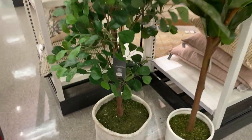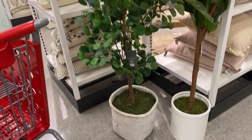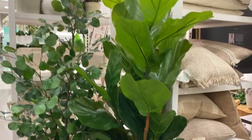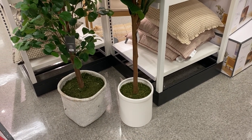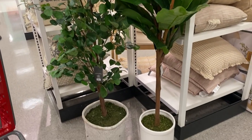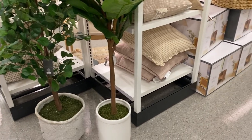Oh, so they have this really pretty tree here. This is $150. I really like this tree. And then they have this one. That one's really pretty. I'm not sure how much this one is. Let me see. Oh, this one's only $130. That's not bad at all. It's really pretty. And I actually like this one a little bit more with the white pot. I'm not sure. Should I get one of these trees? Thinking about it. I feel like it might look nice in the dining room downstairs. I'm gonna think about these trees. Let's keep shopping.